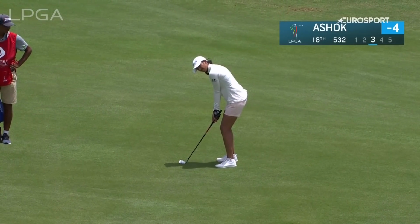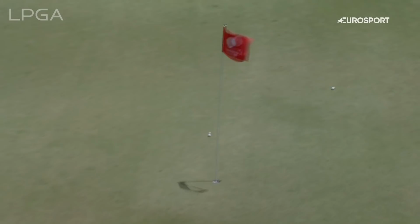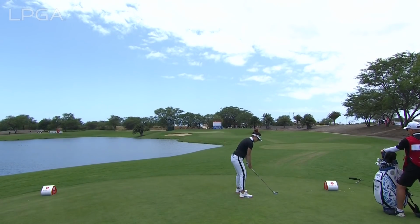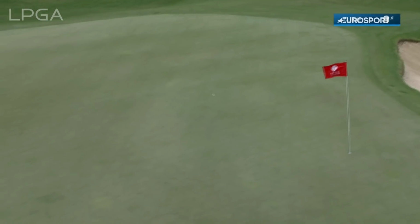Aditya Ashok, third shot at the 18th as she wraps up her opening round. Not a big hitter, but she makes up for it, Karen, with an exquisite short game. Oh, we saw that at the Olympics. Oh, she did hit a nice draw. My goodness, what an aggressive line up. Takeoff. Wow.